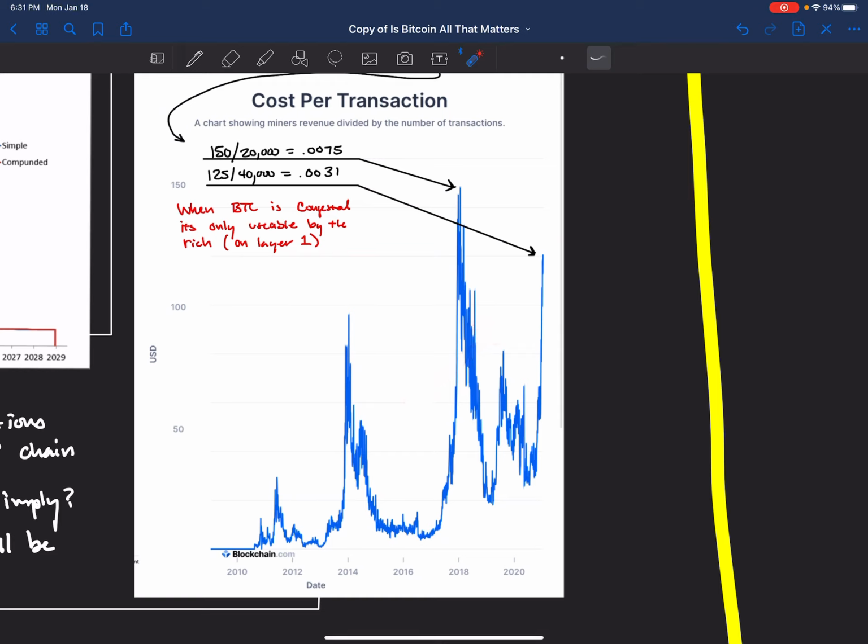And this right here is the cost to do a transaction on Bitcoin. Bitcoin was at 20,000 here, and it's at 40,000 with this one. So it's showing the ratio: if you do $150 divided by 20,000, you get how much Bitcoin it costs to do a transaction. With the newer value, $125 divided by 40,000, the current price gives you the new amount of Bitcoin it takes to do a transaction.